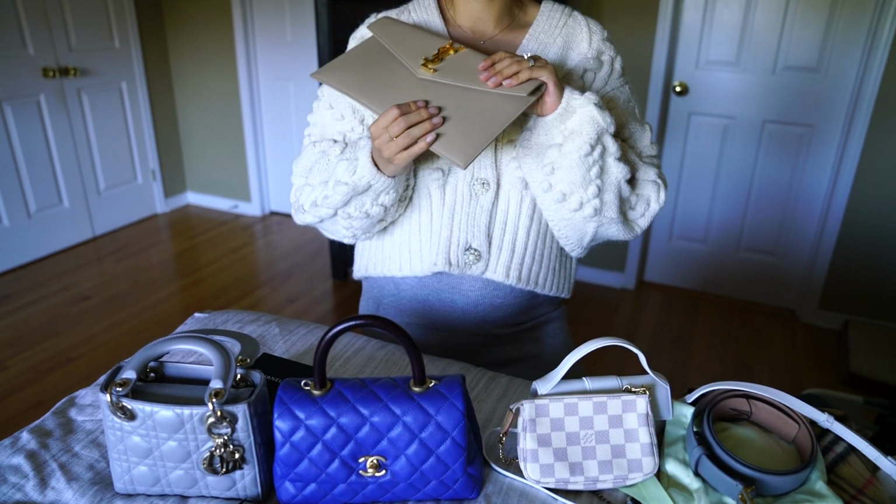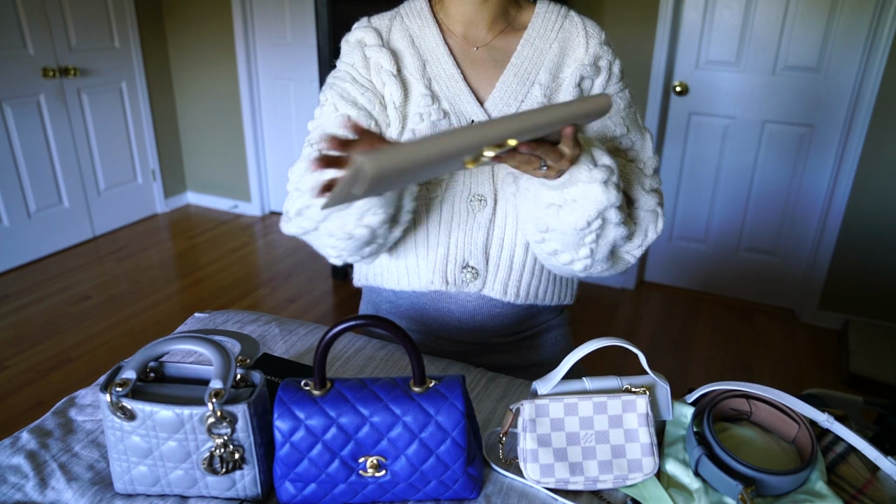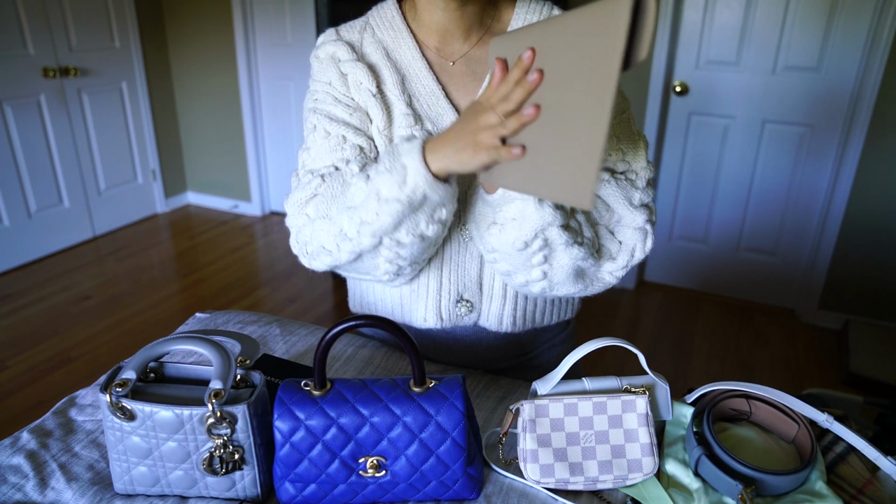Another piece is this clutch. And this clutch is actually fairly easy to maintain because it is in that sort of caviar or scratch-free texture.